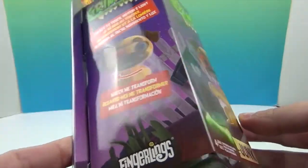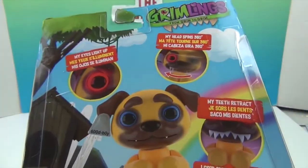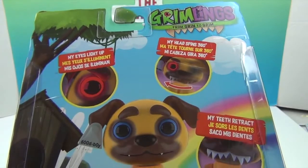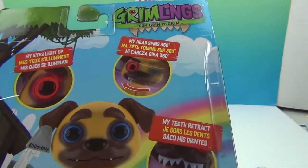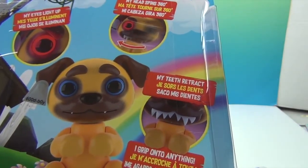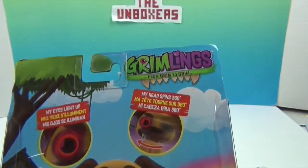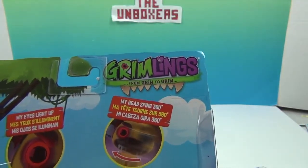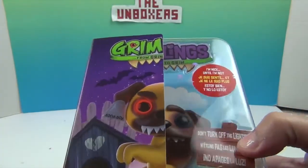This is by Fingerlings. And part of the Fingerlings family. Yes. And WowWee. Wow, look at that. My eyes light up. My head spins 360 degrees and my teeth retract. I grip onto anything. Wow, that is really awesome. It says from Grin to Grim. Yeah. That's very cool. Awesome.